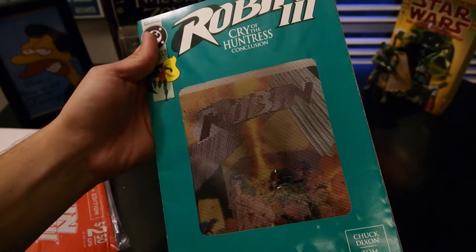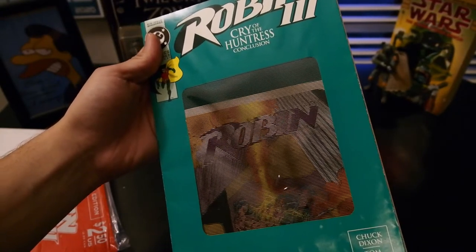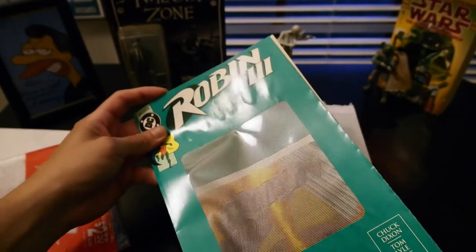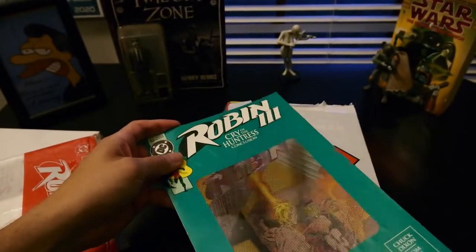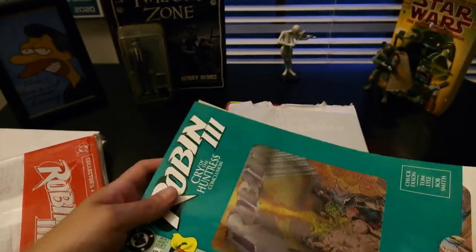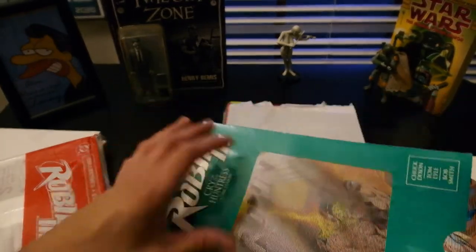Oh, that's cool, and it has a Robin logo too. I didn't see that before. Yeah, that's pretty cool. You know, this is a good example of a really well done gimmick combo cover. It's something that when it stands out, you want to buy it. You're like, oh, it's awesome. Yeah, I wish they did more like this today.